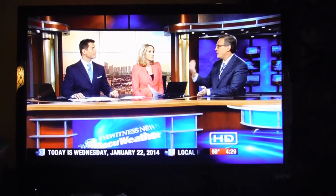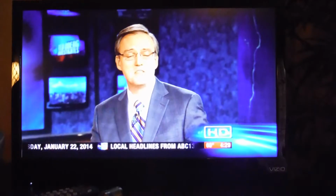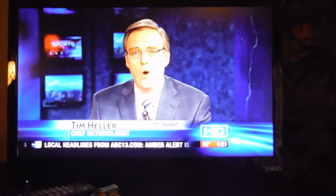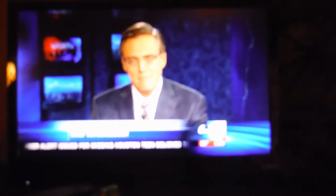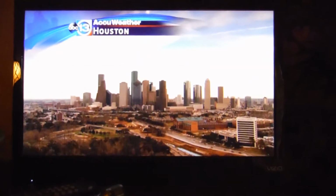Periods of light rain, but it's probably from about this point tomorrow night into early Friday morning that things could get a little messy, and that's when the winter storm watch will go into effect, and it could be upgraded to a winter storm warning by then. But outside, here's what it looks like at this hour, 4:30.